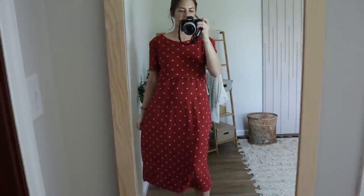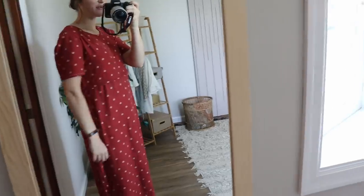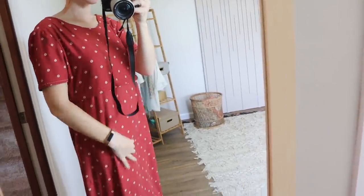But yeah, this one, I love how it drapes, how it flows. The length is so nice. And I just see myself wearing this one a lot in the summertime. The back does not look really any different. It's definitely not form-fitting at all, which I like my dresses to look like they fit, but not necessarily in this stage of life with expanding over the summer. It's gonna be nice to have that extra room.